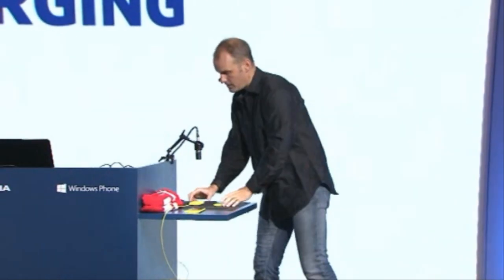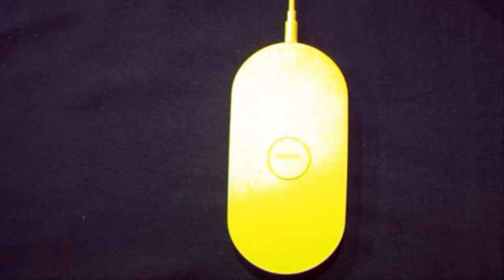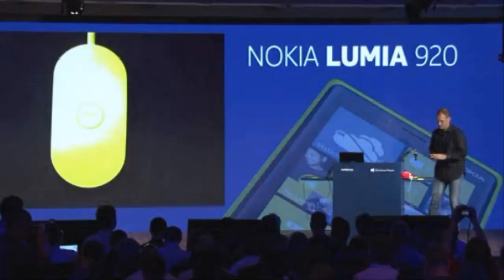Okay, if we can get the document camera up, I'm going to show you the most difficult demo of my life. So please pay very close attention. Hopefully this will actually work.